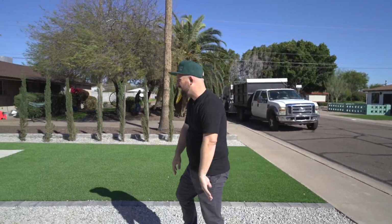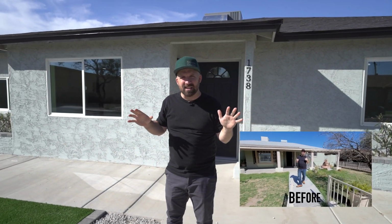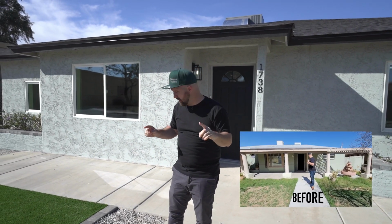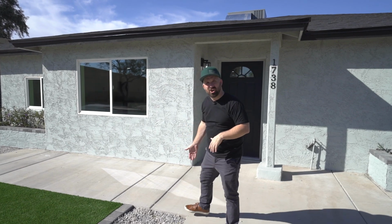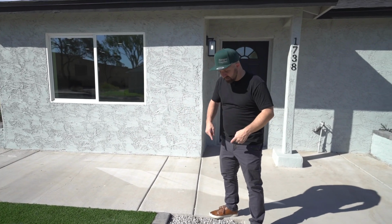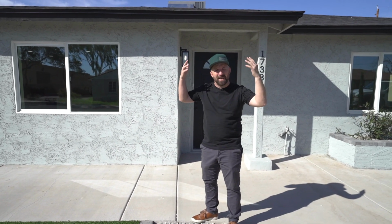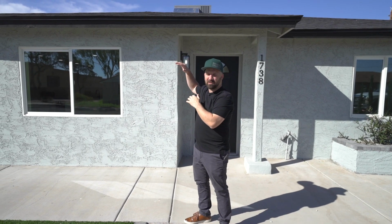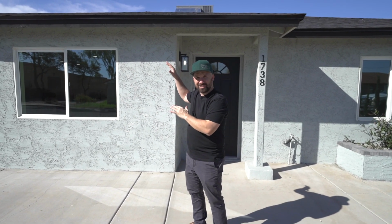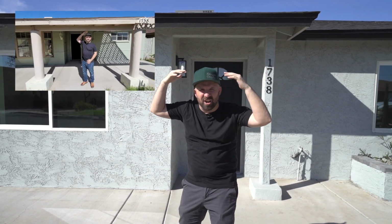Let me tell you guys a quick story. There used to be a bigger front patio on this thing, okay? You can't really tell now, but if you look close, this concrete is cut right here, okay? And that's because there was an additional slab here, a column that was holding up this patio. It was installed lower than the initial roof, so it actually felt like it was coming down on you. So obviously it had to come down.